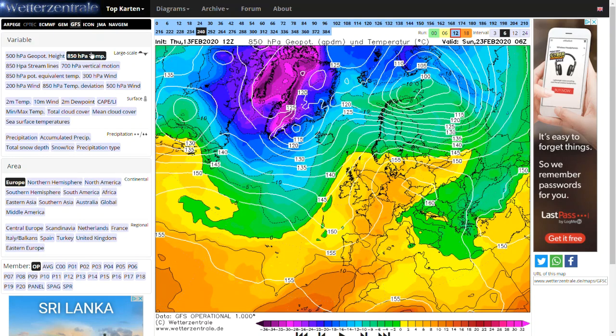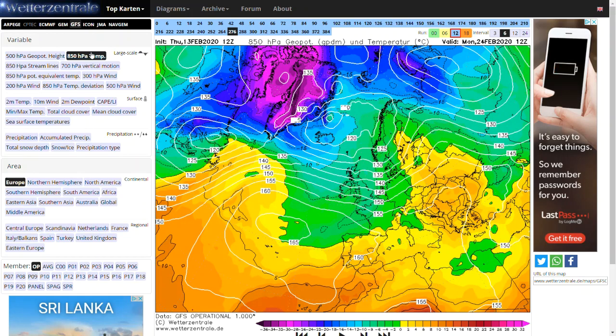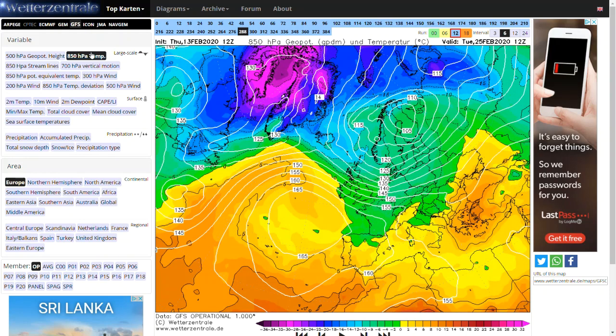As we come to the end of the run, you can see that north to northwesterly push, and it's quite brief on the GFS operational run. And you see that quite cold air moving into Scandinavia, but on certain other ensembles and earlier GFS runs, this low has moved over and through the UK, providing cold and wintry weather.